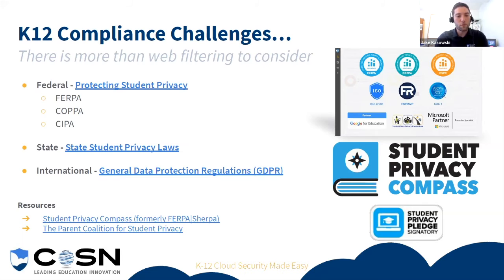And then I left a few resources here for people to take a look at or recommend visiting: the Student Privacy Compass, which is formerly known as FERPA Sherpa, and then the Parent Coalition for Student Privacy. So if you haven't, I would strongly recommend looking through those as well to get familiar with compliance challenges and data privacy laws that pertain to you.